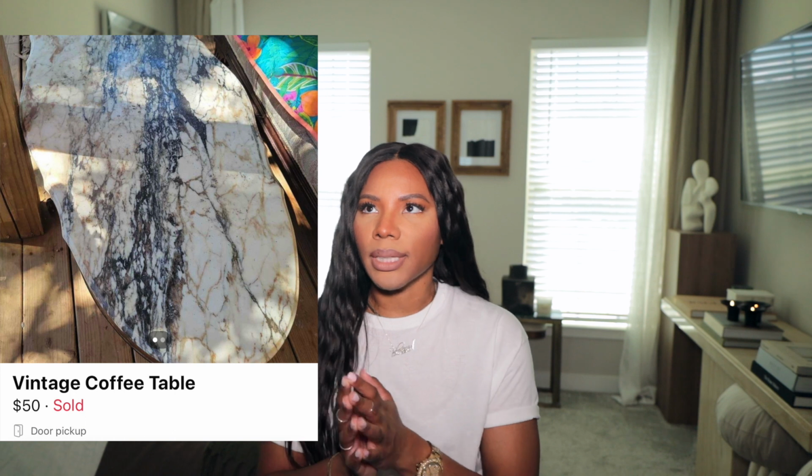So the post read vintage marble table or something like that. I immediately recognized this marble. I needed it. I looked at the price. It said $50. I had to do kind of like a double take because $50 for Viola marble? Are you serious? Like, do y'all mean $500? Do you mean $5,000? Because like I said, this stone is very coveted. It is very pricey and everybody just wants it in their home.